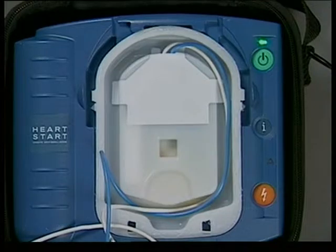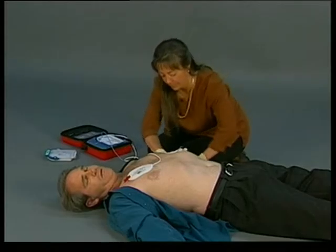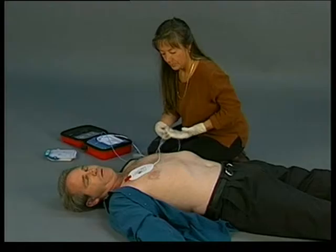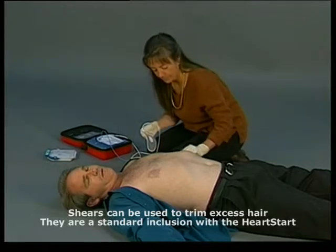Place pads exactly as shown in the picture. Pads must not be touching clothing or each other. You should press the pads firmly onto the patient's bare skin. Check that there is no obvious damage to the pads or the cable. If the instruction continues, remove the pads from the patient.